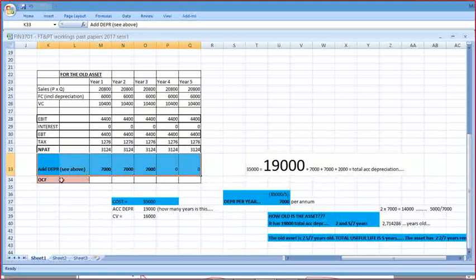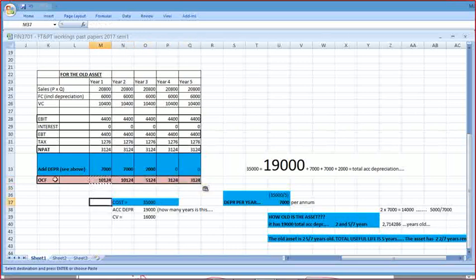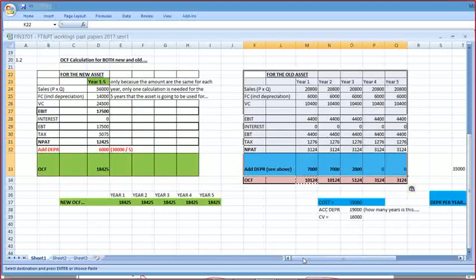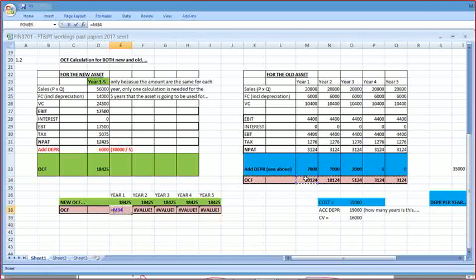Right, so OCF is what then, Tammy, in each of the years? How do I get the OCF now? The profit plus depreciation. Yes, there you go, that's it. Those are the values that you have for each of the different years. For which asset? The old. Okay, so now I can write that down. Let's highlight that. Let's put that there. Equals that amount. Equals that amount.